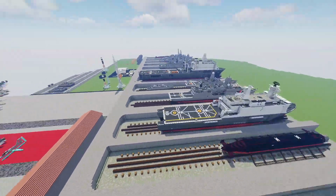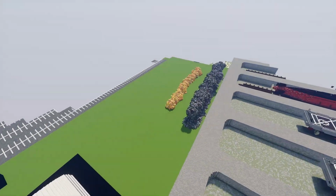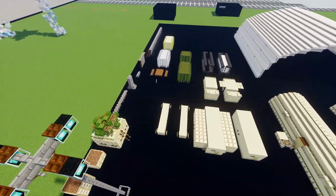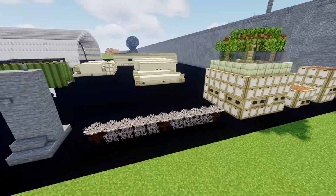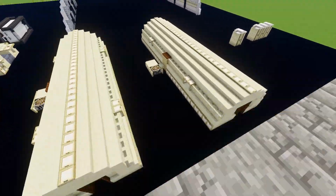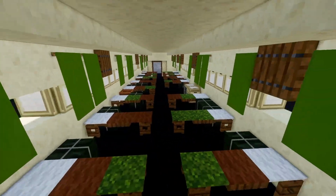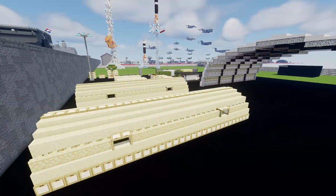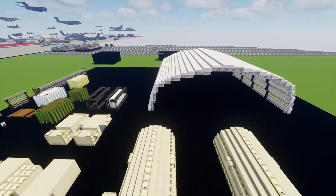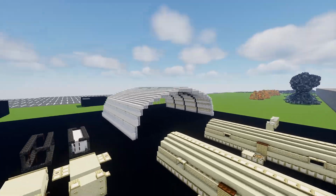Now let's go check out the rest of Martatje's stuff. Let's go over here. This one looks actually interesting. Oh wow, he made this whole military pack. So like all these boxes and containers, as well as these shelters. Oh wow, look at all these beds inside. I think he probably used it for his military base, which we did have a video on the channel. Actually, two videos. There is a hangar there.